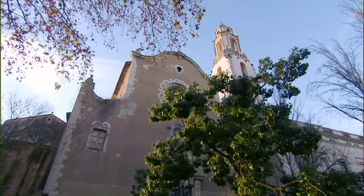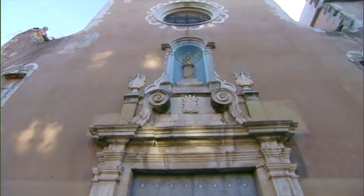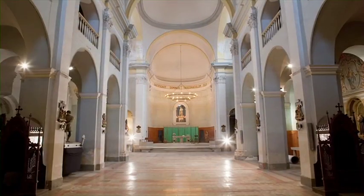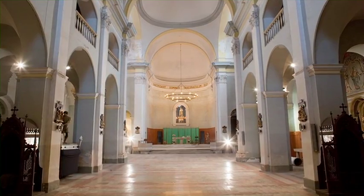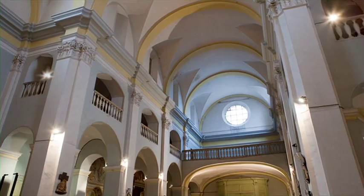Sometimes the same place has been linked to people of very different natures. One example is the Church of Karma, related in history and legend to several local bandits. In the 16th century, it was sometimes used as a refuge by bandits who came there in search of protection, like Valls-born Gabriel Olivet.